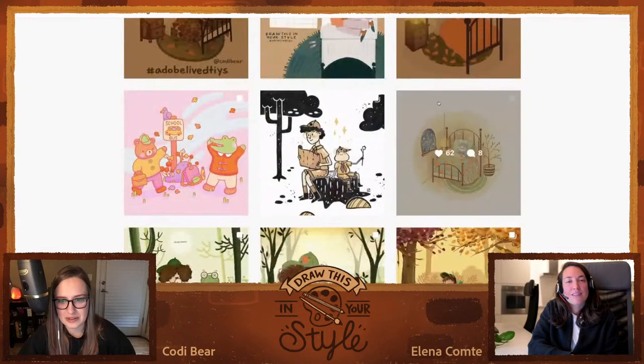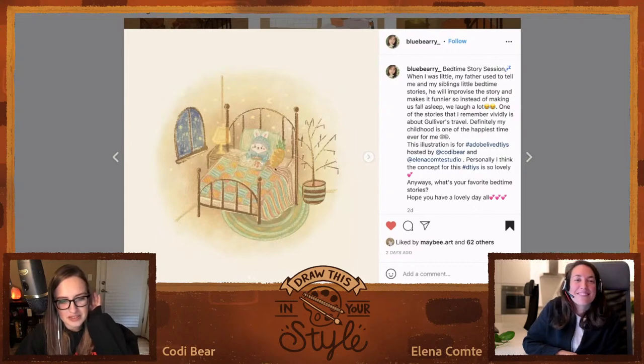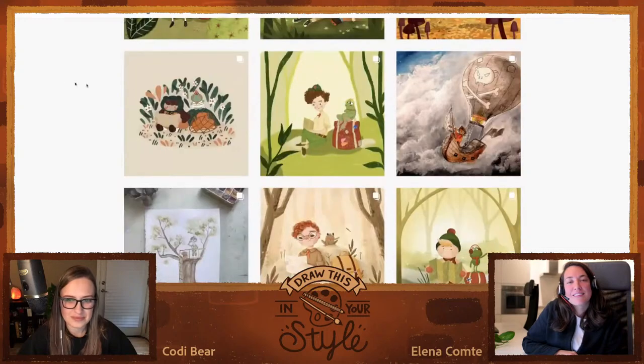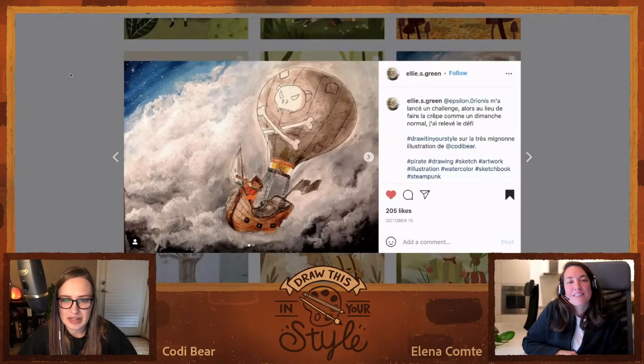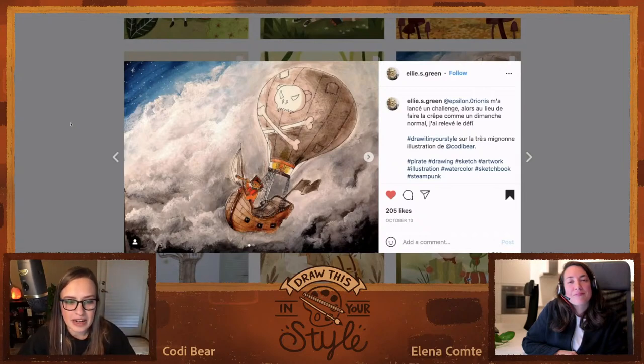So many cute ones. Oh, and this one I saw earlier this morning of mine for Bedtime Stories. Such a cute little bunny, and he's got a little carrot stuffed toy in bed too. Really cute. LES Green, this one was for my air pirate one. It was posted in the Photoshop Discord too, I think. The texture on the clouds and everything in the background was really cool. I really love all the details in this one.